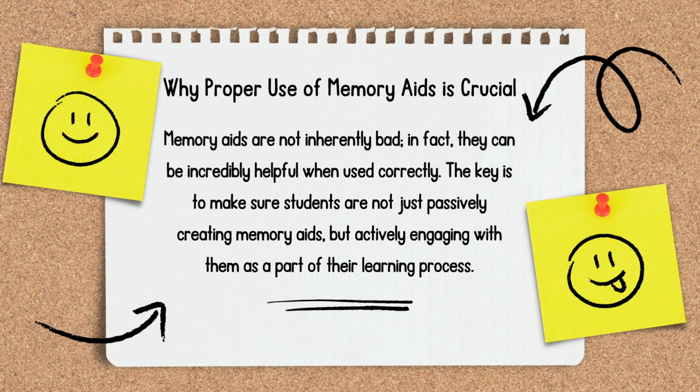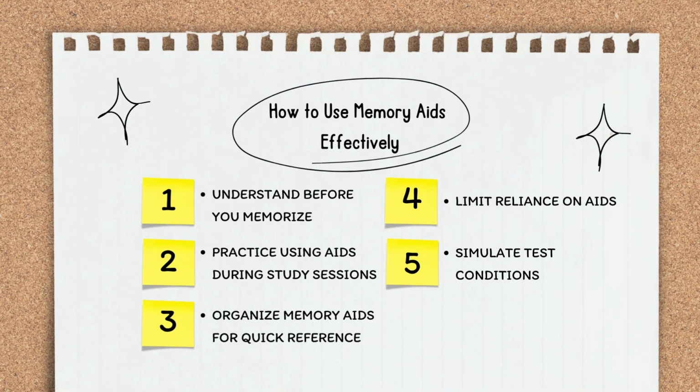Why proper use of memory aids is crucial. Memory aids are not inherently bad. In fact, they can be incredibly helpful when used correctly. The key is to make sure students are not just passively creating memory aids, but actively engaging with them as a part of their learning process. Let me show you how to use memory aids effectively.